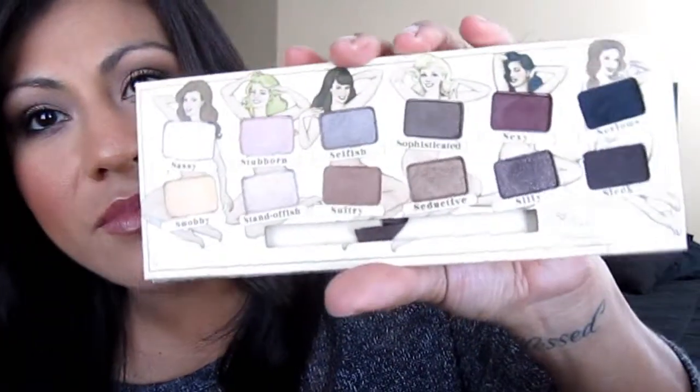So I've been obsessed with the colors Sexy, Sophisticated, Seductive, Silly, and Sultry. Those are my go-to colors from this palette.